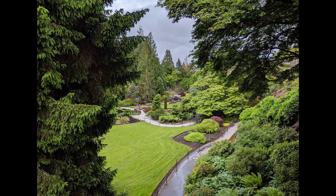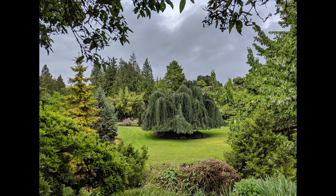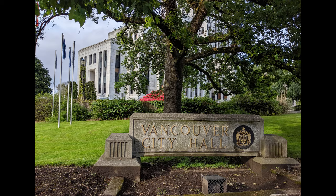The downside of night mode is you cannot save the file in RAW if you're using night mode, but it's not a big deal for me because I rarely shoot with RAW on this phone.